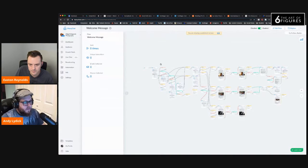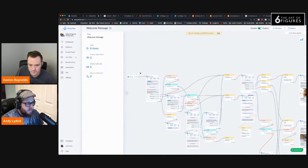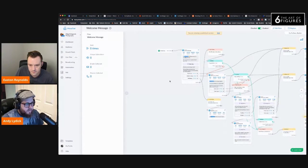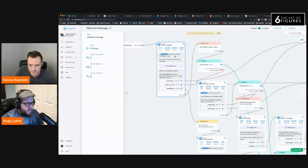Okay. So this is what this looks like. I'm going to zoom in so you can actually see it here. This is all built within ManyChat. These message boxes are what the person messaging the page will see. And I have a couple of options: I want more info, a client with a question, or something else.